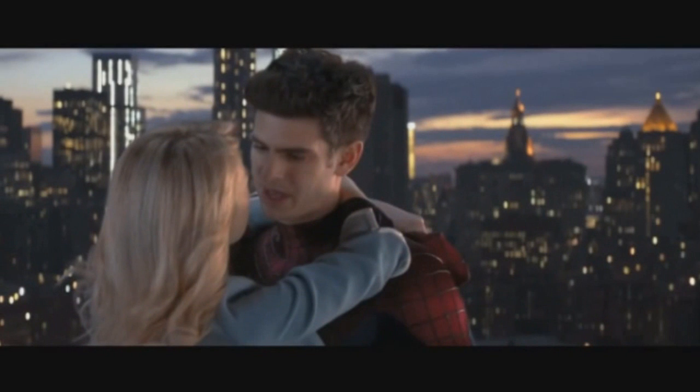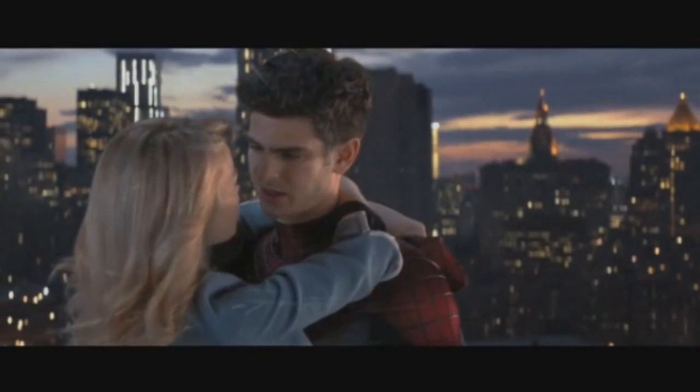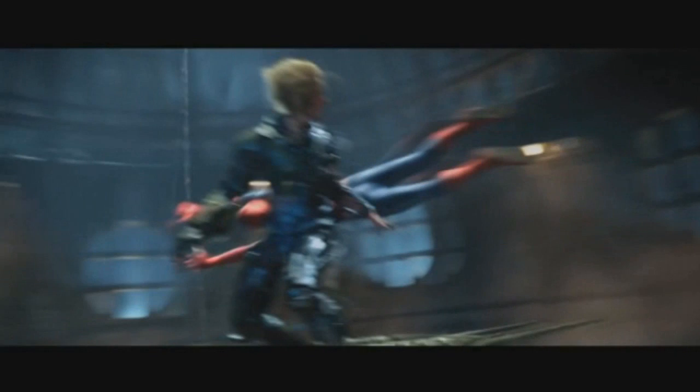With all the billboards. A shot of Peter and Gwen standing on the top of this skyscraper, and Peter is without his mask. Andrew Garfield obviously needs some screen time. Really cool shot, very important shot of Spidey. He's about to kick Harry Osborn, who is now Green Goblin.